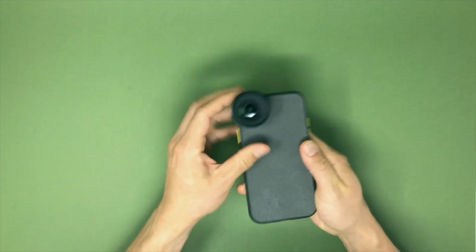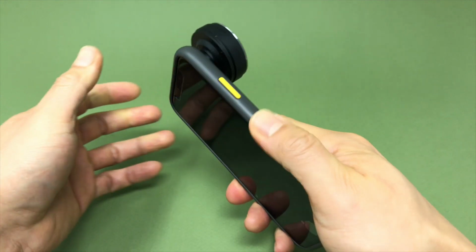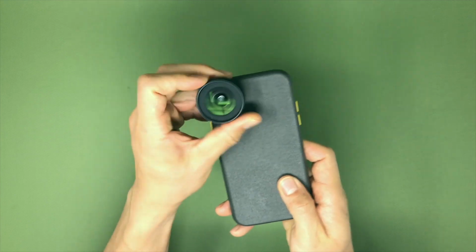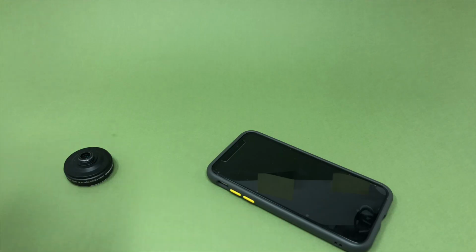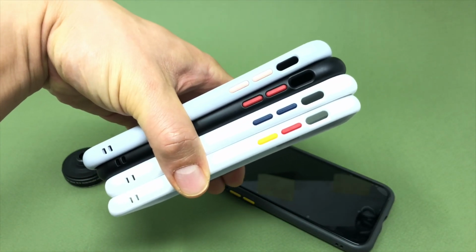The only downside for this case is that it doesn't handle as well as other cases. The edge is very slick. When it comes to taking pictures, the Solid Suit is the only case on this list that allows you to mount different high-quality camera lenses onto the case. Solid Suit is unique in the way that the buttons on the case are customizable, so you can add a splash of color with your case setup.